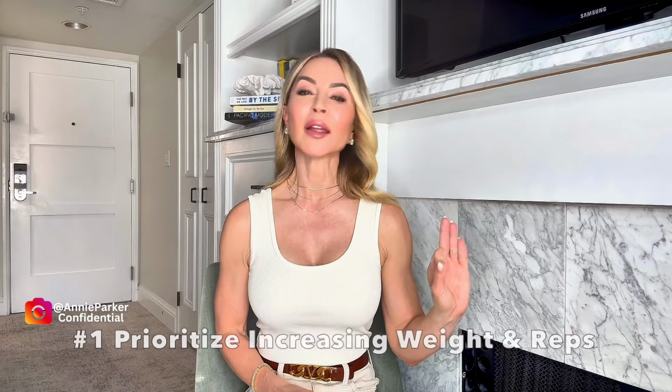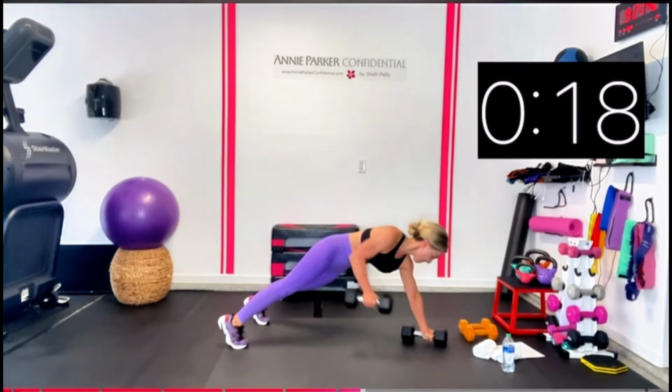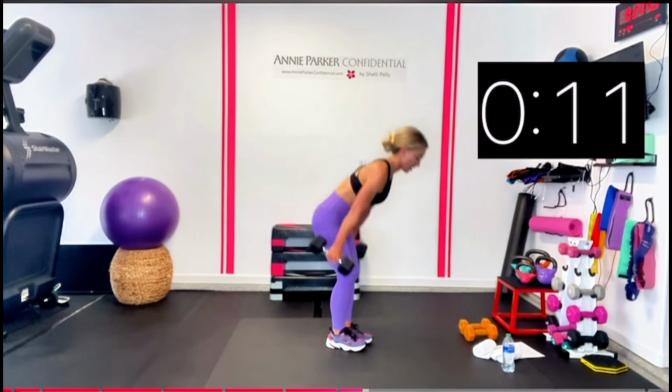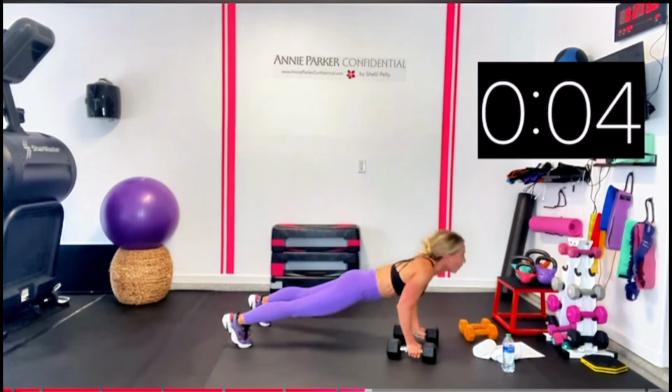Number 1, prioritize increasing weight and reps. You want to continuously challenge your muscles by increasing the weight you're using and the number of reps that you do over time. If you can easily get through 12 bicep curls with a pair of 10s, you're not lifting heavy enough. And as a result, your arms aren't going to grow stronger or more defined.